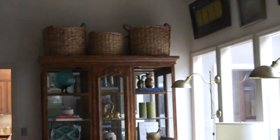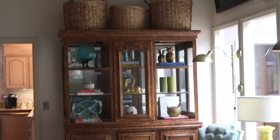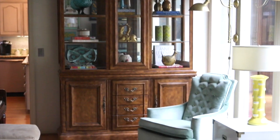Baskets light up at night so they can turn on the lights and they're inside those baskets. A really clever idea.